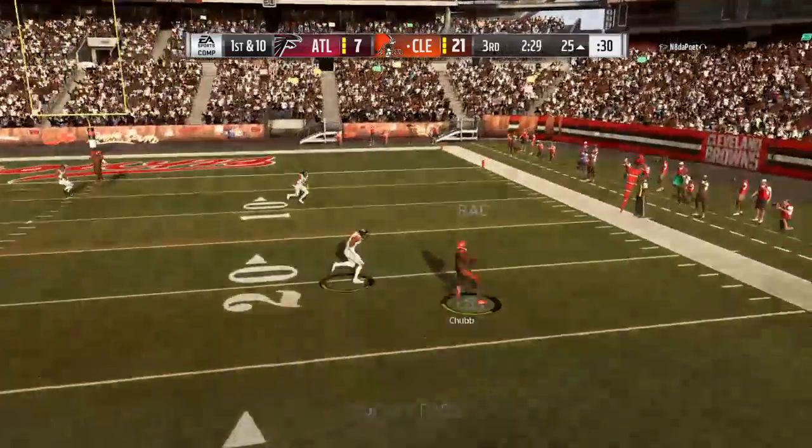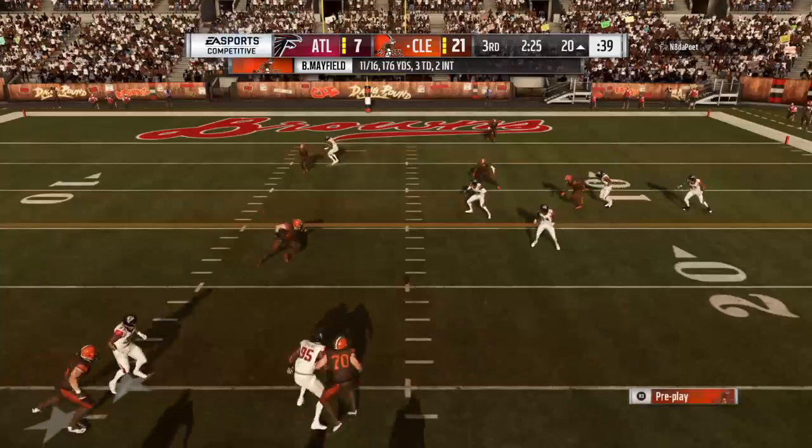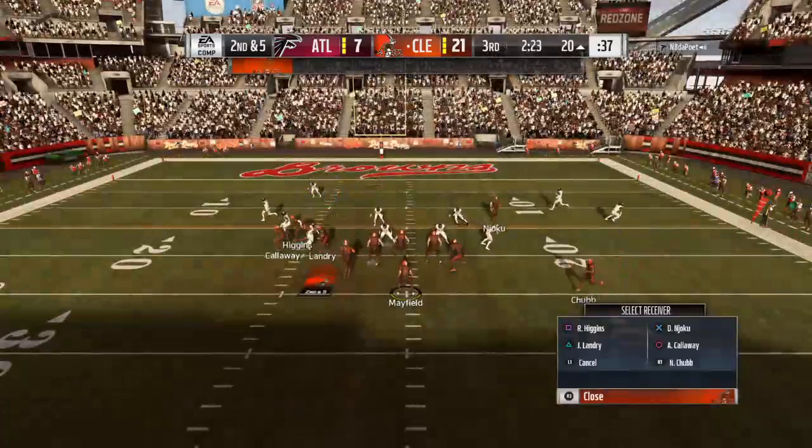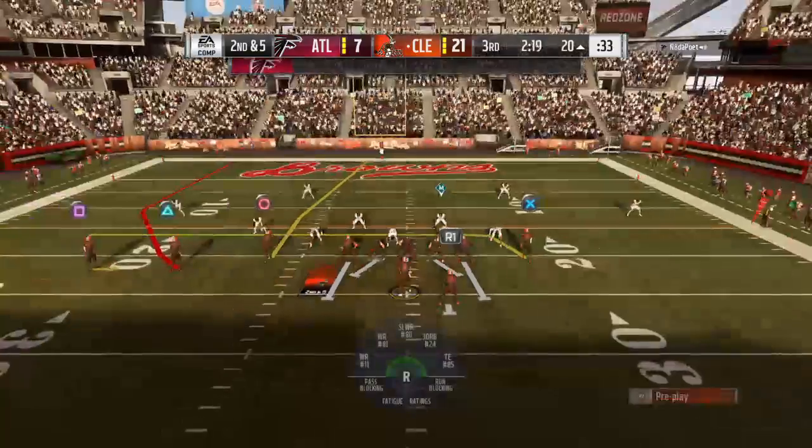Mayfield now looking to throw on first down. Dumps this to his running back, coming. He's able to get it to the edge of the red zone at the 20-yard line. Call it a gain of 5, and it'll make it second down.